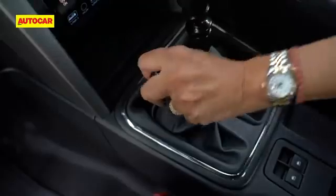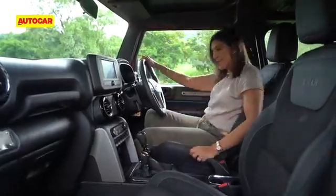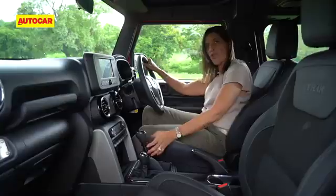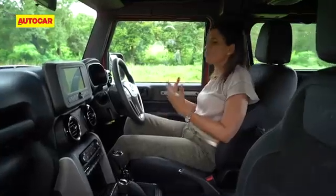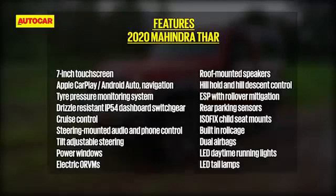Then, of course, you do have the four-wheel drive gear lever, which is right here, very easy to access. And of course, the main gear lever, which I feel is a little bit long, the stalk. It could have been a little shorter. But on the whole, I'd say a really nice looking interior and much better than before. It also has quite a few features. Let's take a look.